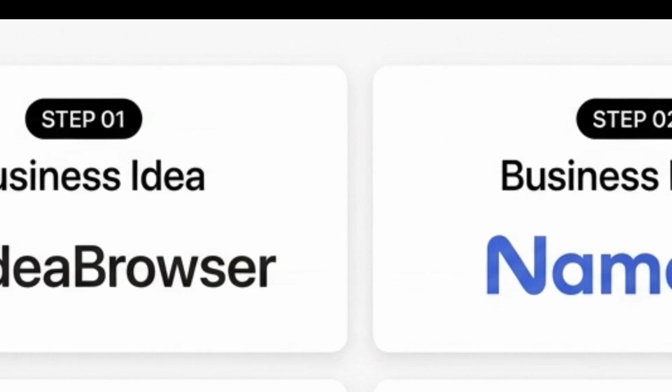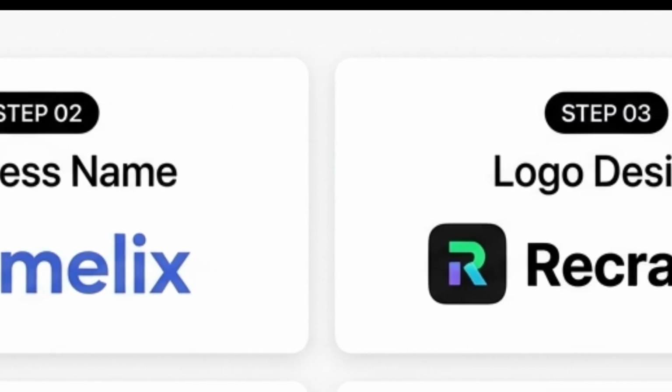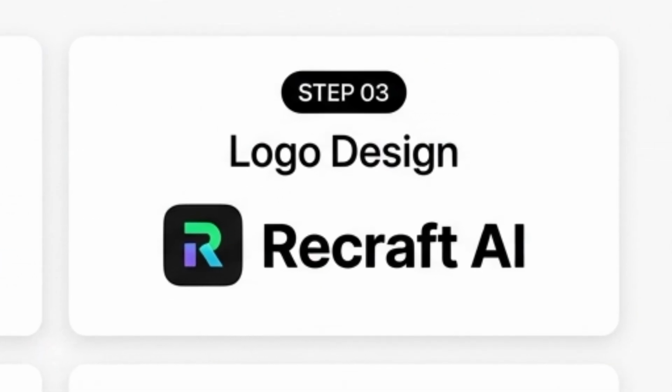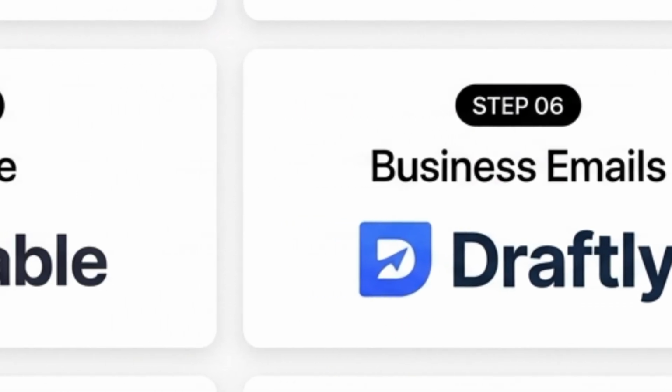The best part is that you don't need to use every tool today. Start with one step, then build on it. Before you know it, you'll have something real instead of just another idea sitting in your notebook.